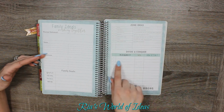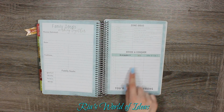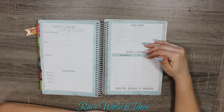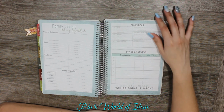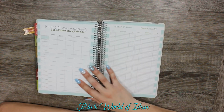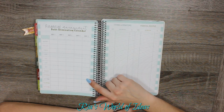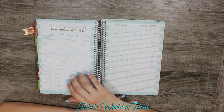But I love that. And if you want to change it up, you can always divide and conquer right here, write down the responsibility, who does what. I actually have chore cards and chore checklists that I will be sharing with you guys as free printables for you and your kids later on this year. The next is financial management and debt elimination calendar, which I haven't seen how people do this.